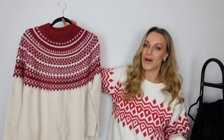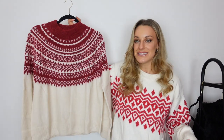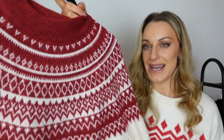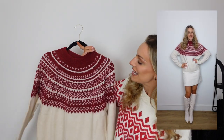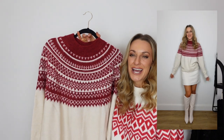Very similar to the one I've got on, just a different sort of style with it. Again, nice and square, boxy, oversized. I really like this one. If you're not into the bright red, it's that nice darker red. I feel like this is something you could wear on a nice holiday if you're going to Lapland, with some white leggings and some snow boots, that kind of cozy vibe, nice big puffer jacket.